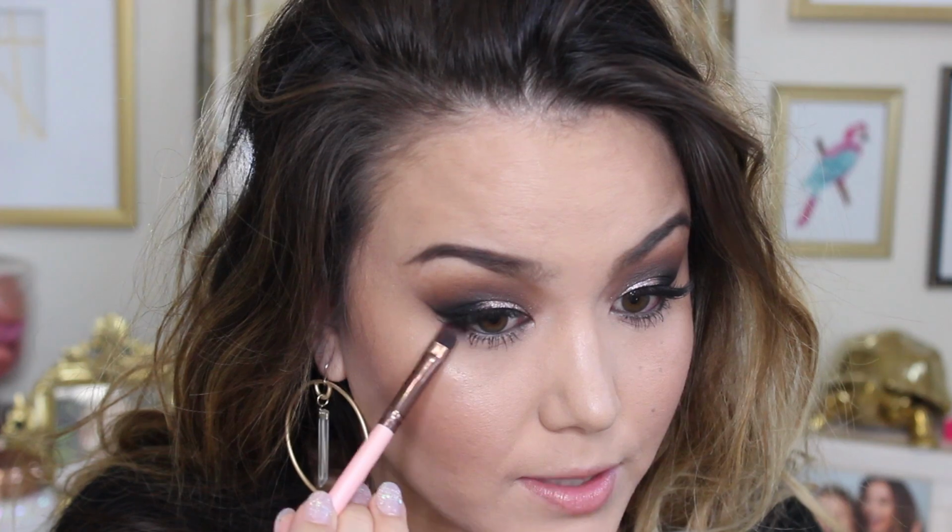I am just going to smudge a bit of that black eyeshadow we used, just a little bit on the outer corners, just because I felt like it looked too naked under there. I'm not going to go all the way in though, just a little bit.